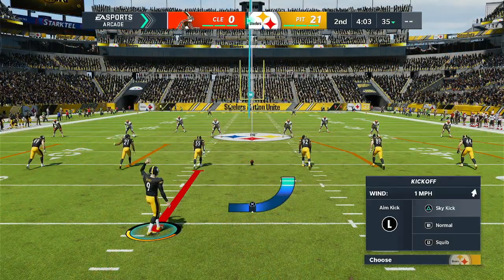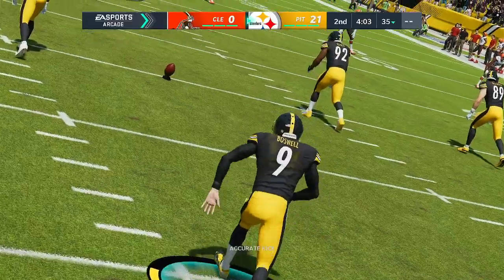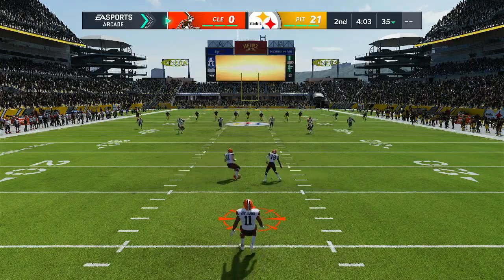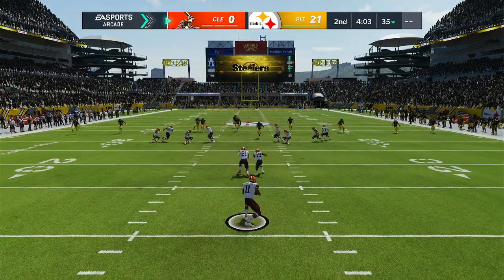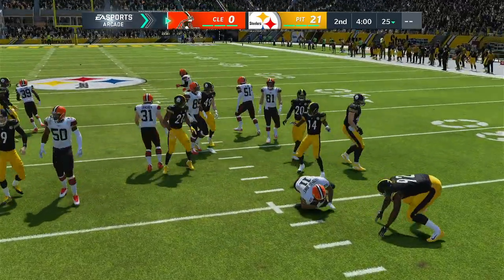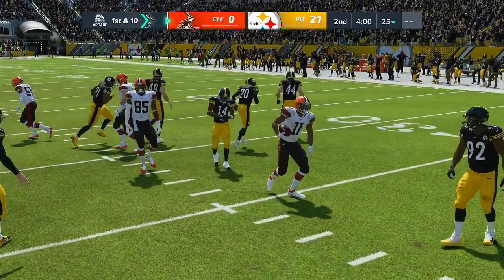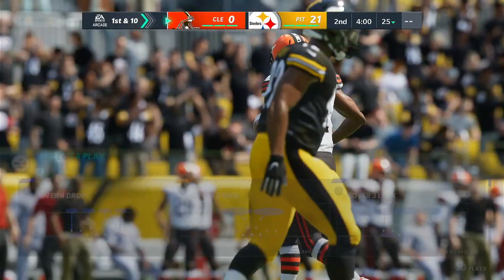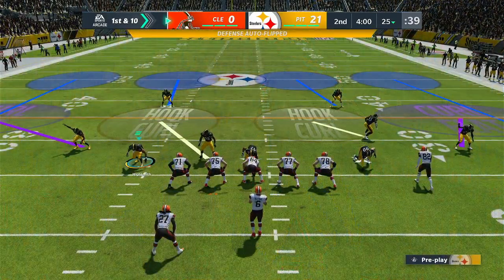Here's Boswell to kick off for Pittsburgh. Boswell now to kick it away after the touchdown. Peoples-Jones returning. And able to get this out to the 25. First and 10 at their own 25-yard line. The Browns drive about to get started.